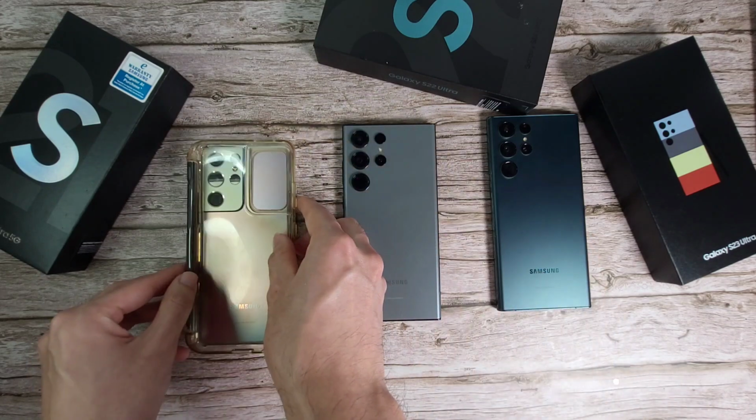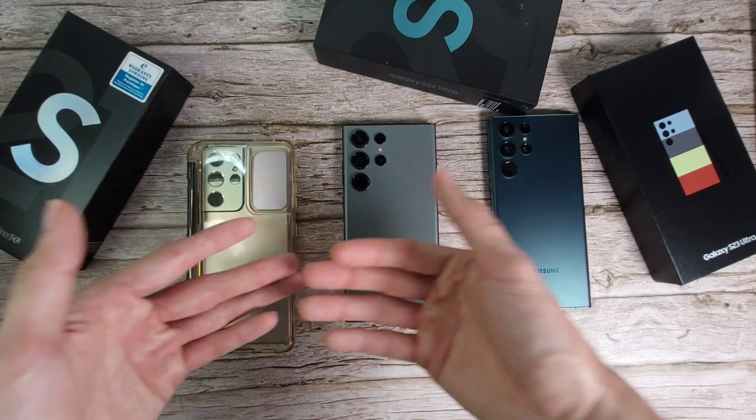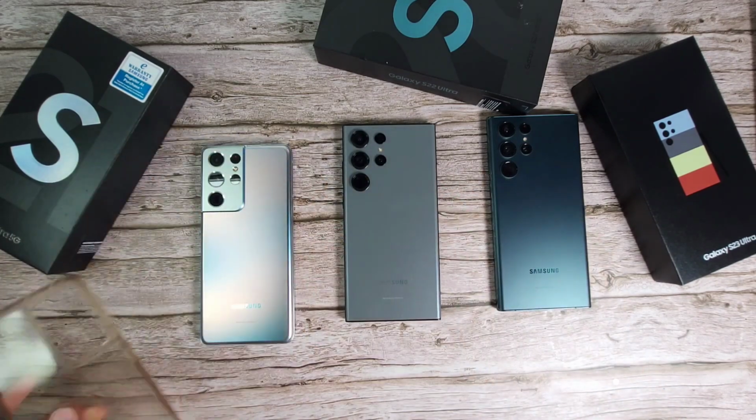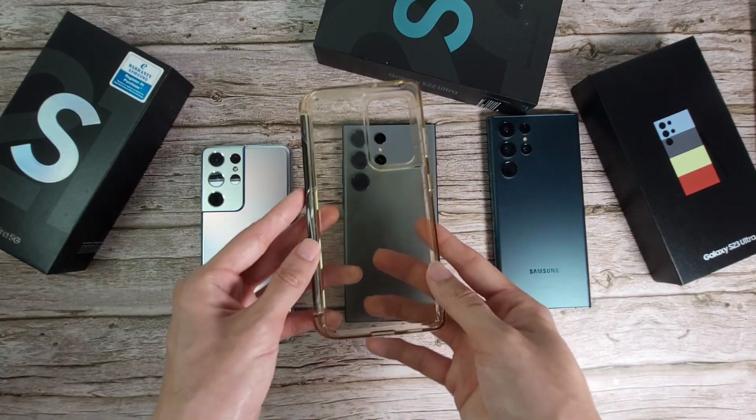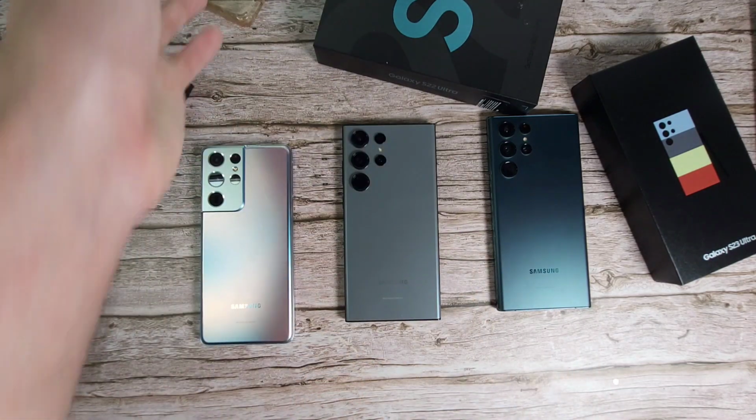It does make it a little bit wider, but actually if I compare it to these other two phones, it's actually about the same width. So that is also another thing to consider. You don't have a built-in stylus, but you can bypass it with a case like this. Yes, I know it's very yellow because I've been using it for a very long period of time.